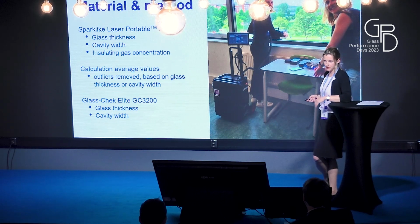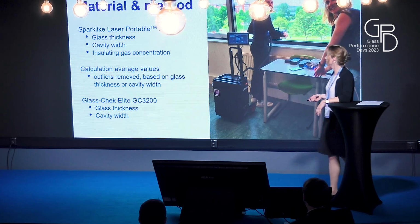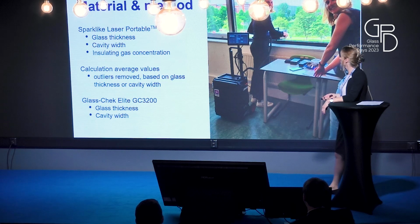After that, we try to get the average values, but before we did that, we first looked at whether you can find some outliers based on the glass thicknesses and the cavity width. Furthermore, we also did some measurements of the glass thicknesses and cavity width with the GlassCheck Elite, just to have a double check on the thicknesses.